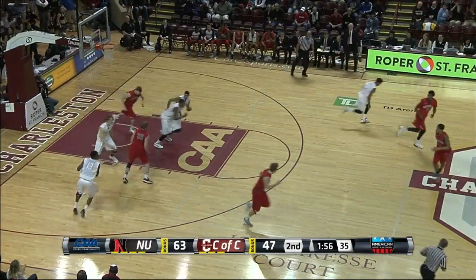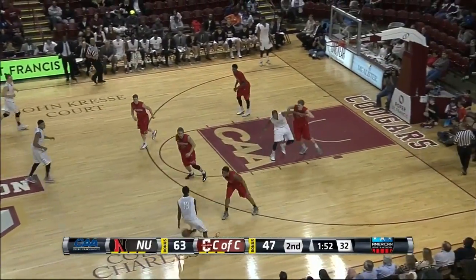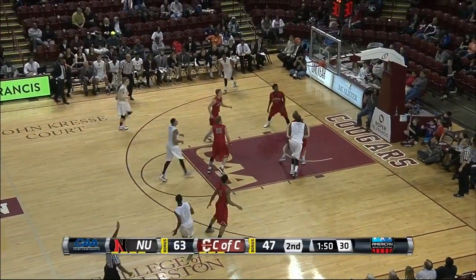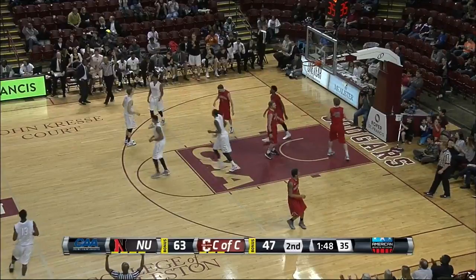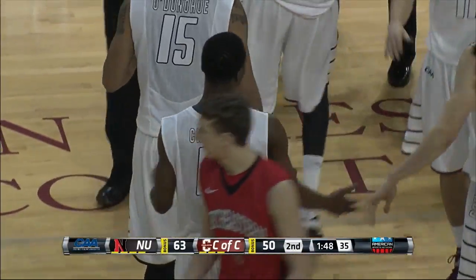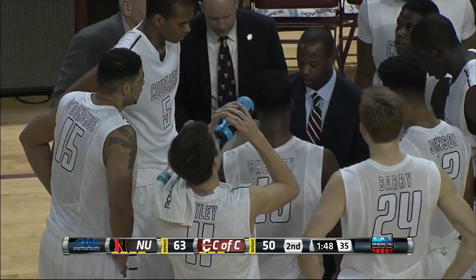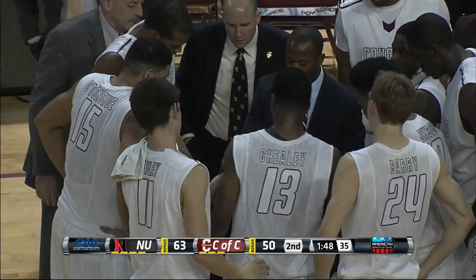This one's rejected by Glenn Pierre Jr. We're inside 2 minutes now. This game really has gone flying by, and Chile lights up a 3. So Chile, who had 30 against Charlotte, that 3 puts him at 20. And 13 of those have come in the second half as he's tried to put his team on his back.